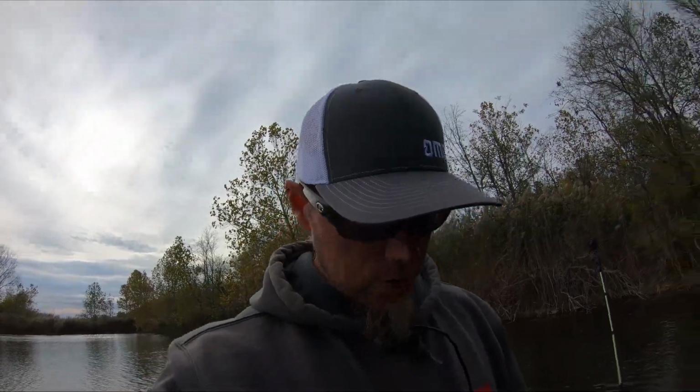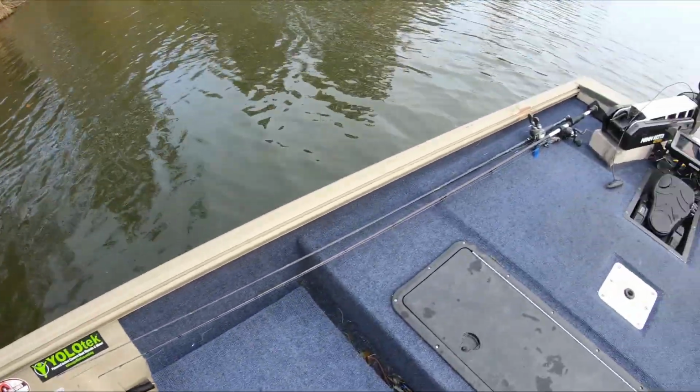I spent a lot of time flipping a jig, flipping a speed craw. Just wasn't getting a whole lot of bites. I've thrown a spinnerbait quite a bit. They don't seem to want that. They just want a buzzbait and a crankbait for whatever reason. I don't argue, but you know, I started out with all these rods. Got all kinds of crap here. Got a few up on the front deck.